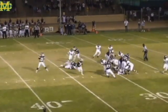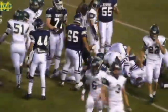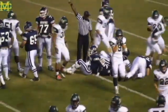High formation. Sailors turn around on the right-hand side. Oh, that one pops loose. Looks like Moore will pop that one loose. Mustangs recover. They do. It's Buter.